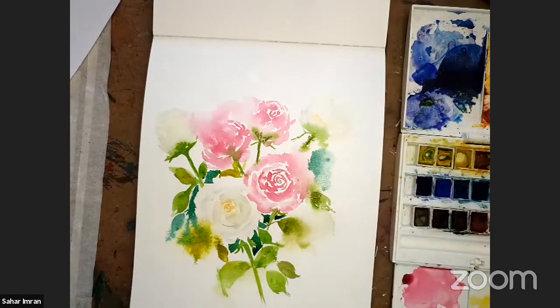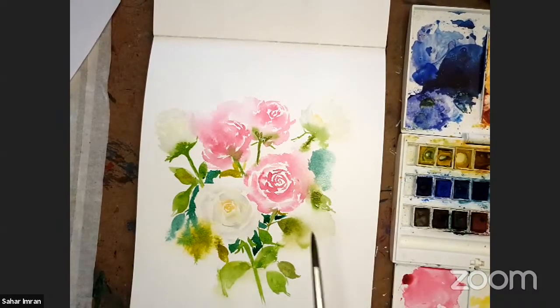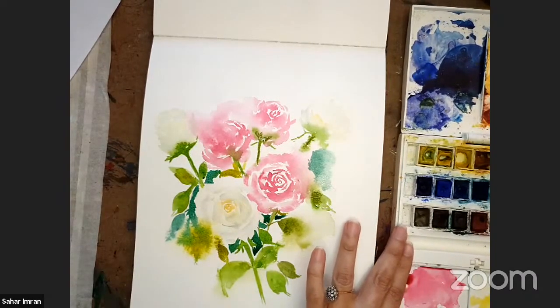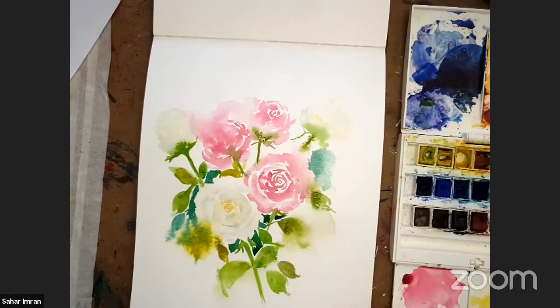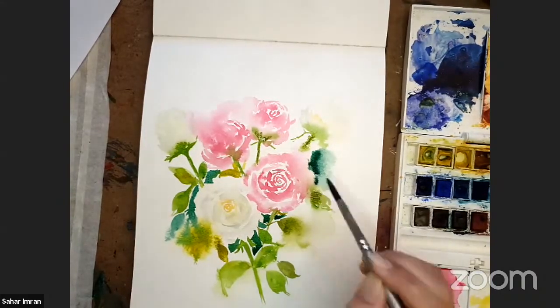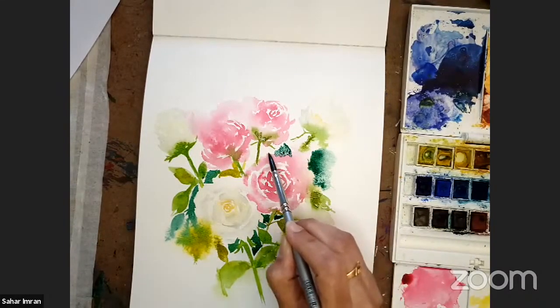And can you just repeat what color you're using right now? So this was sap green mixed with intense blue on this palette, which is Winsor Newton Cotman series. You can use Prussian blue with sap green, or you can use ultramarine with sap green. That will give you a dark green. Thank you. You're welcome. So I've got this here. And a little bit here.